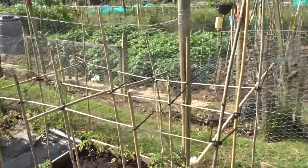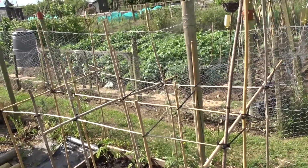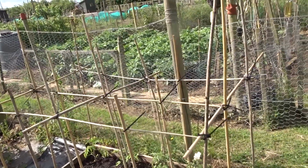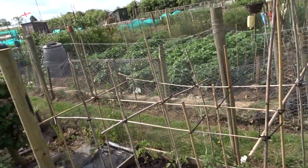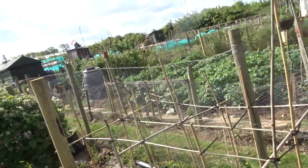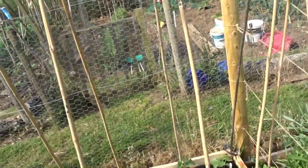We had a lot of wind and the strawberries held up well. They are not at the moment held up by the canes. The canes are just there, and then I will clip them on at some point when they get a bit bigger. Looks as though the cucumbers are alright.